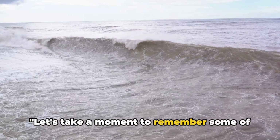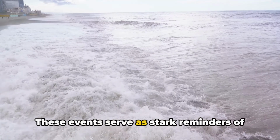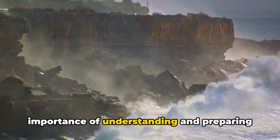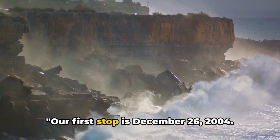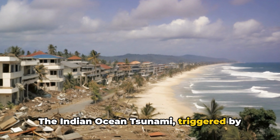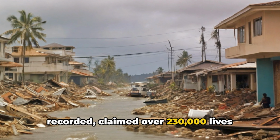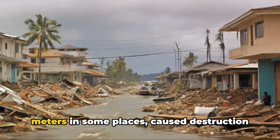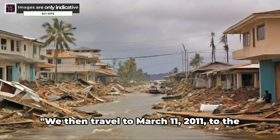Let's take a moment to remember some of the most devastating tsunamis in history. These events serve as stark reminders of the raw power of nature and underscore the importance of understanding and preparing for tsunamis. Our first stop is December 26, 2004. The Indian Ocean tsunami, triggered by the third largest earthquake ever recorded, claimed over 230,000 lives across 14 countries. The waves, reaching heights of over 30 meters in some places, caused destruction on an unprecedented scale.